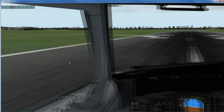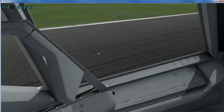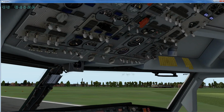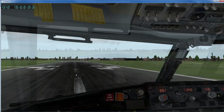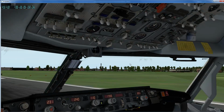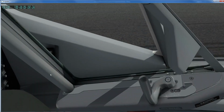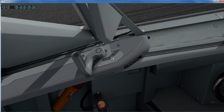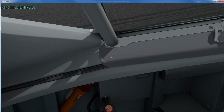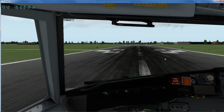Let me just see if it does that. Oh my lord. Now that has impressed me. That seriously impressed me, that I couldn't open the window because of the pressurization until I'd depressurized the aircraft. That I am seriously impressed with. And the noise modelling as well. I cannot get over the noise modelling of this aircraft. Superb sound pack to it.